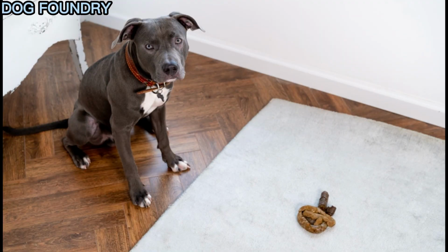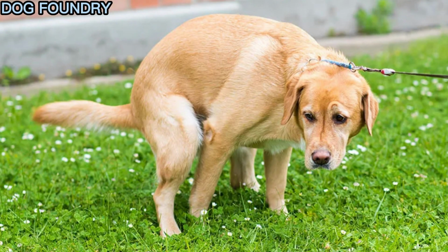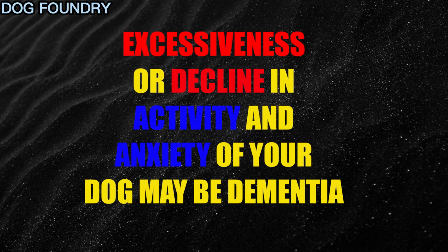Number 4. House soiling. Your wonderfully house-trained dog is now leaving puddles on their bed, on your bed, and on the floor. Poop piles may show up unexpectedly as well, without your dog asking to go out like they normally would. This is a major red flag for families.